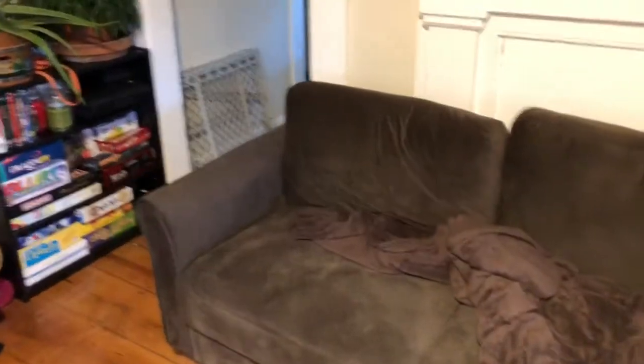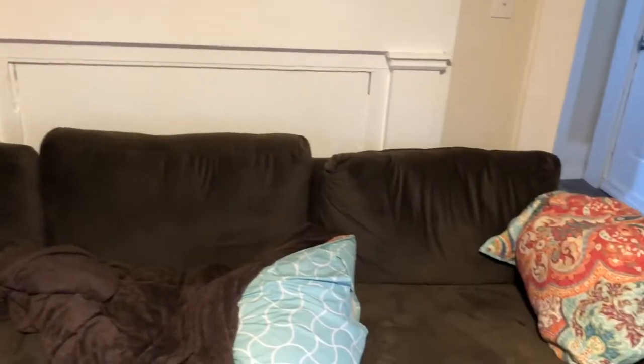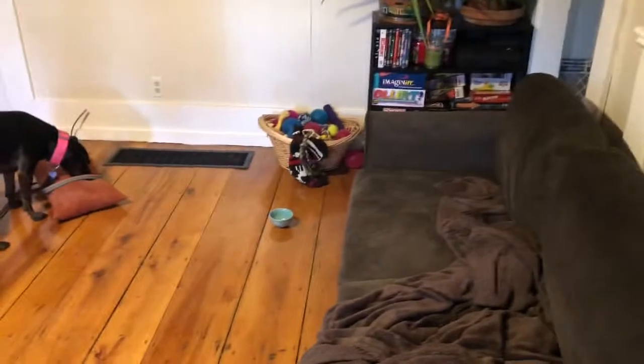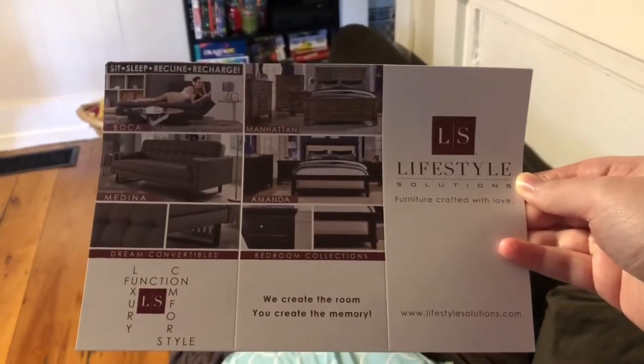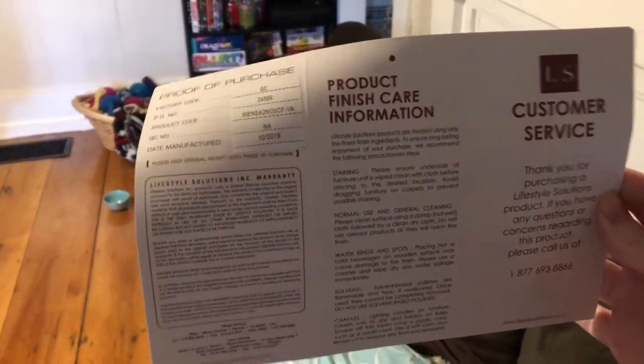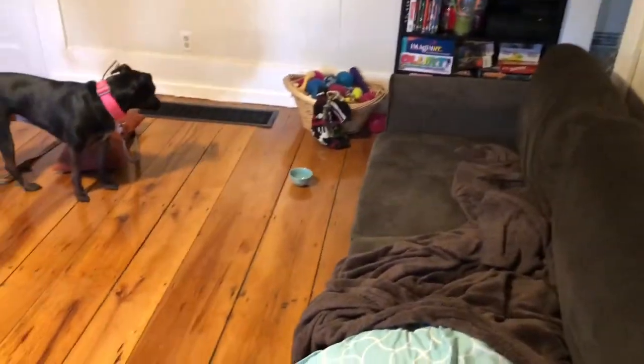This couch is actually pretty new to us. We're still breaking it in. But it's kind of a neat couch. It came in so many different pieces. I actually saved this so that you guys could see it if you are interested. This furniture came in several different pieces, like 6 or 7. So that was kind of neat.